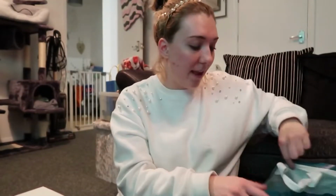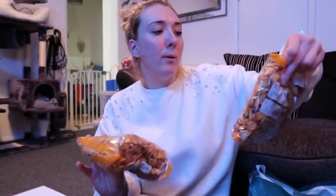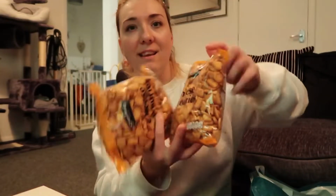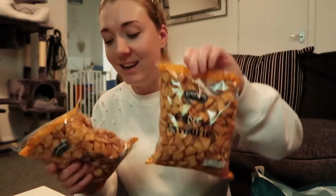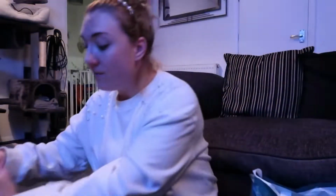I didn't get much, but they are stocking fillers. They are going to be to finish off people's presents. So I picked up two of these Crawford's cheese savoury biscuits. I get my granddad these every single year. He loves these. So I picked up two packs of them.